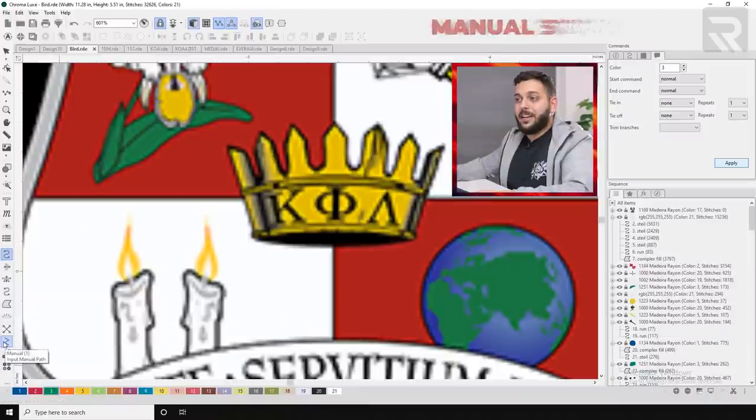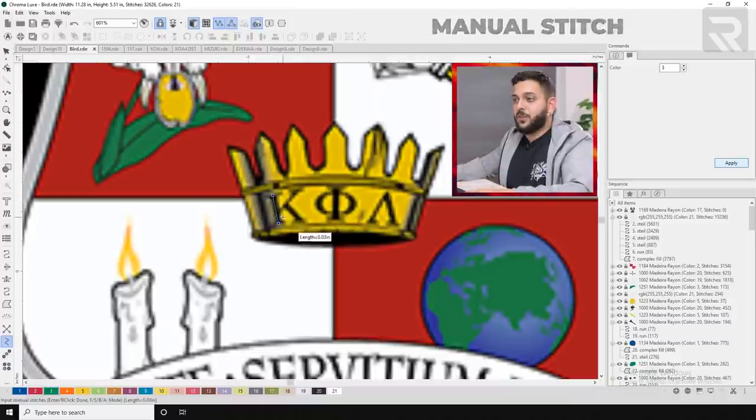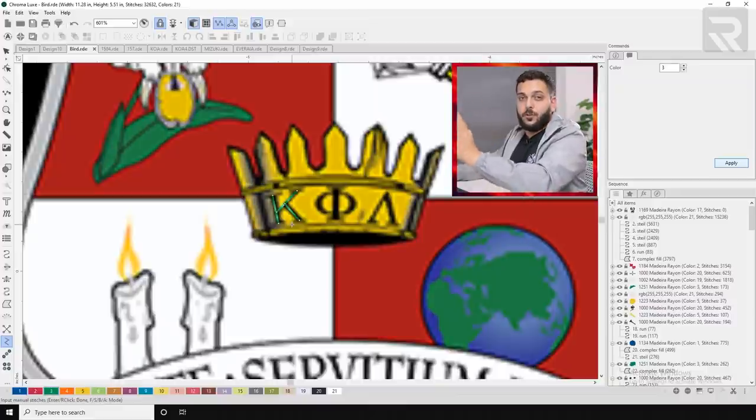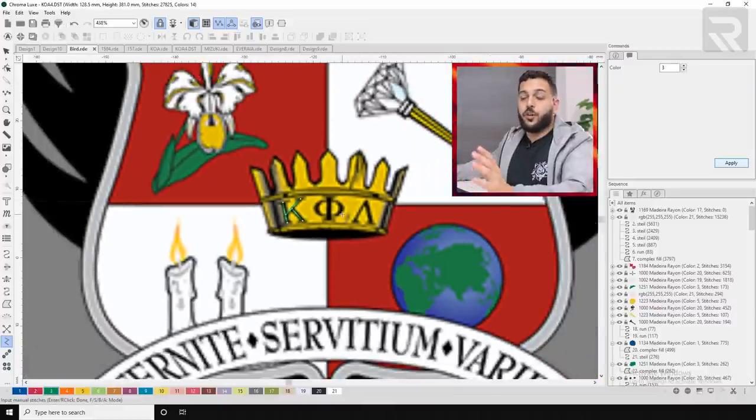So I went over to the manual stitch and I created my lines one at a time. So I would select this one first, then I would select the other line, for example, on the K, and then the third line. And that's how I created this, and I did the same thing for all those three letters. So remember, when you're creating very small letters like these, I would say about 3 millimeters in height, you would probably want to go this route. All right, so now that we know what was difficult with this design, let's move on to the next one.